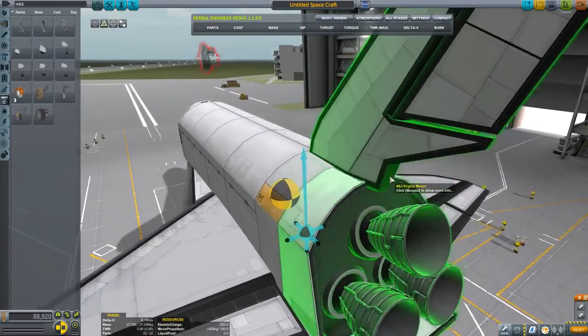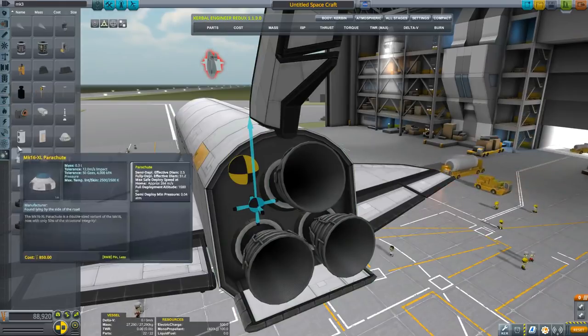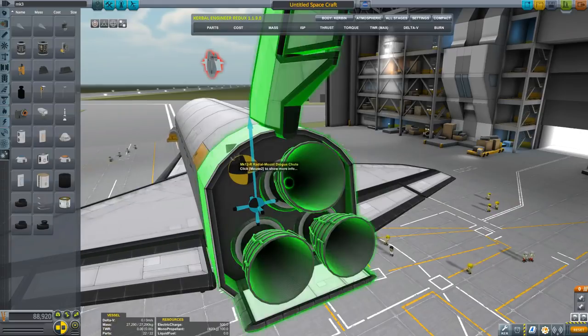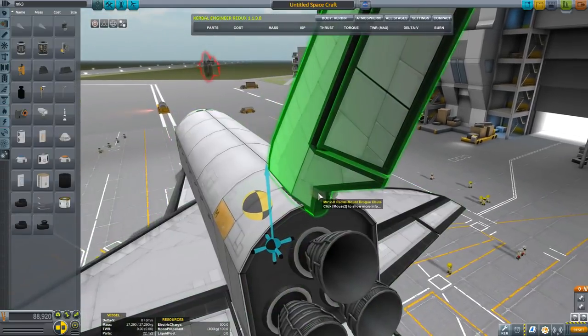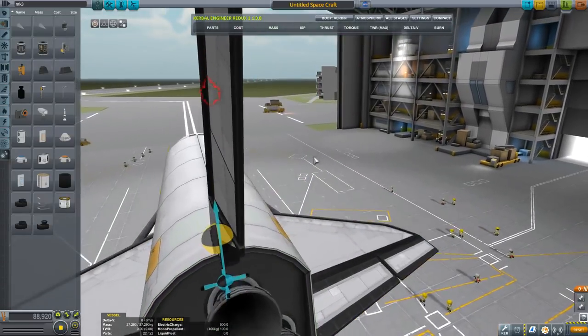Now, let's actually start by attaching the parachute right here on the back of the tail. That's a very easy thing. So we'll be using the Mark 12R radial mount drogue chute. Not a full parachute, but actually, is it going to attach to the tail now? That's the other question. As you see, the size is actually great for that.